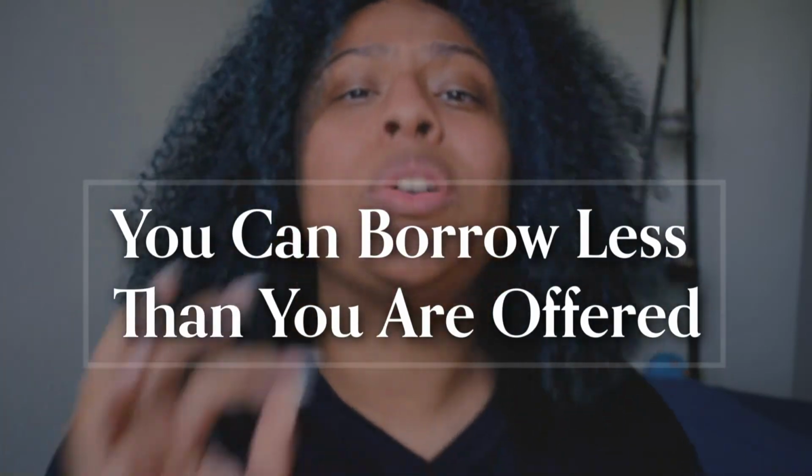Though, I will say, just because you are offered the maximum amount of money that you can borrow, it does not mean that you need to take out the maximum amount. So you still get to decide how much money you borrow. It's just that what is being offered to you will change based off, again, your university's eligibility statuses, and then how much grant or fellowship money you've received outside of the US federal government.